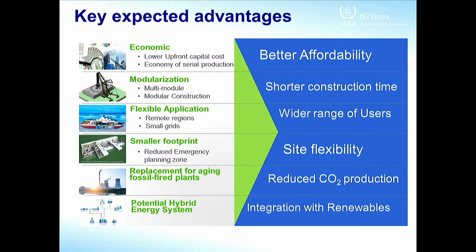Another question is the hybrid, the possibility to integrate with the renewables also. I think we talk of that.